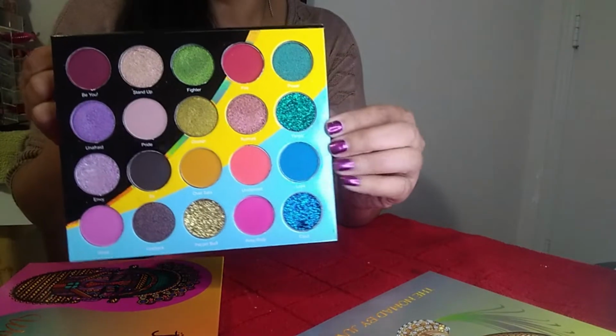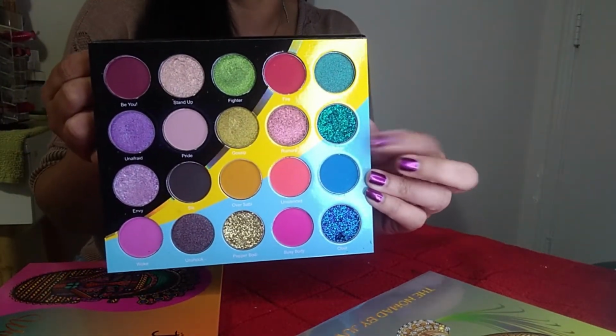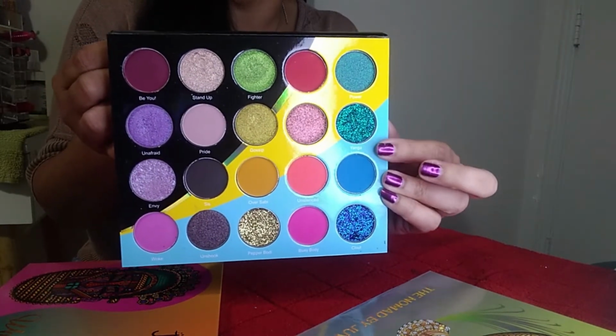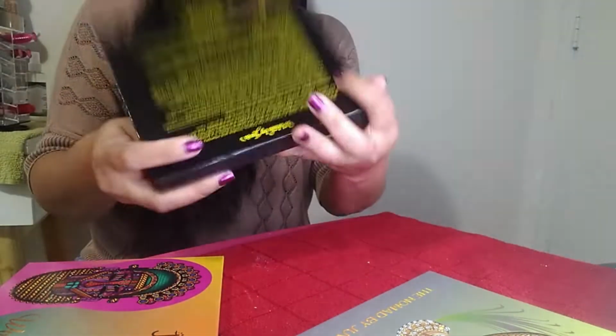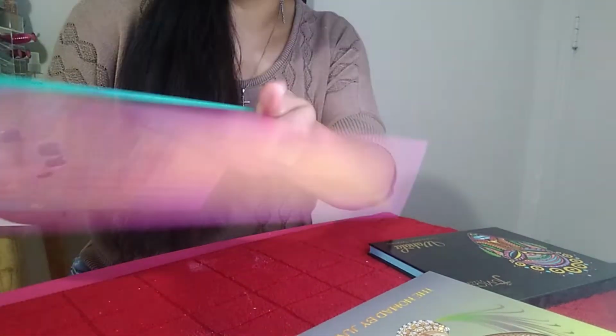The only shade in here that I have trouble with is Yang. I tried swatching this one and it actually got stuck to my finger. None of the color would come off. You have to use a glitter adhesive to get anything out of this pan. If you try to put it on with your finger, it will stick, but it is a beautiful color story. Keeping that one. I'm probably going to be keeping all of my Juvia's Place palettes. We shall see.